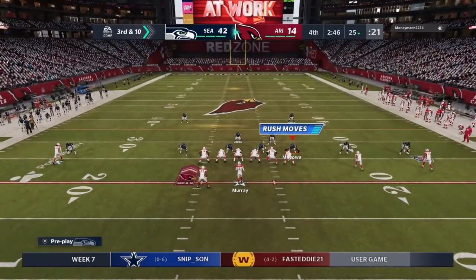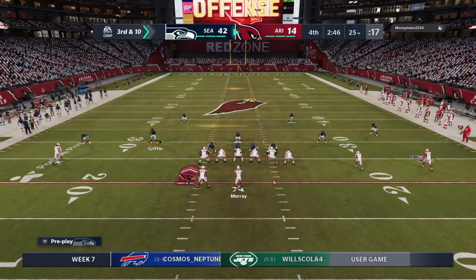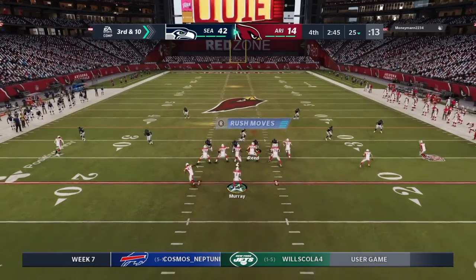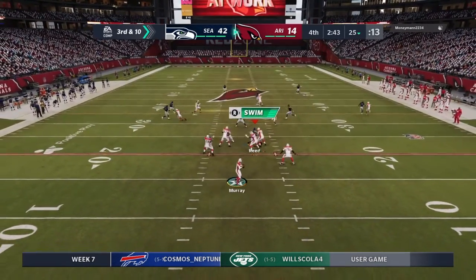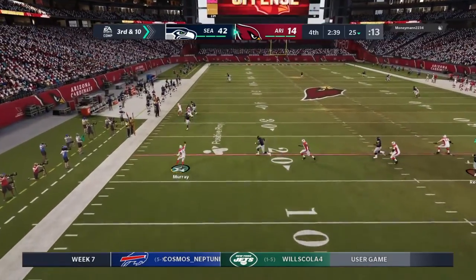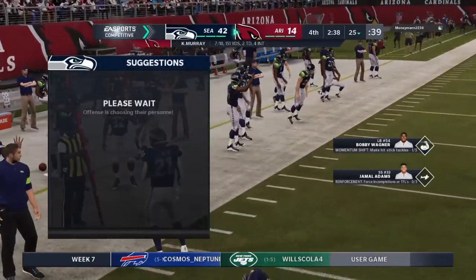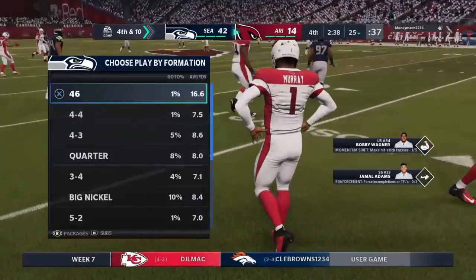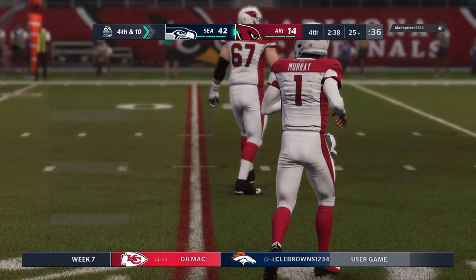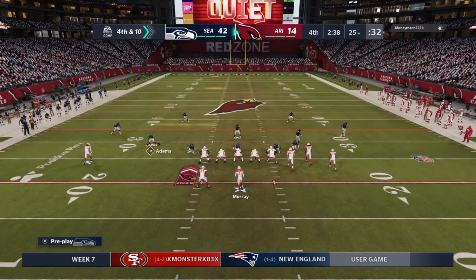Back-to-back incompletions, and that has them staring at a 3rd and 10. From the gun, Murray. Steps away to his left. And almost intercepted. That would have been his third pick in this game alone. Instead, fourth down. Murray staying put for now. They'll go for it on fourth down.